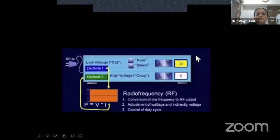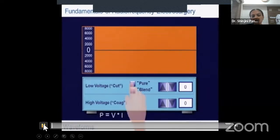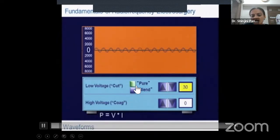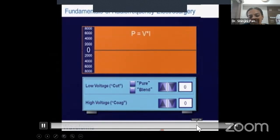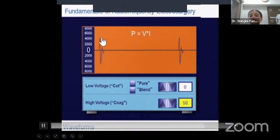Okay. So let's see this. For example, this is the setting of a... is my video running? So here you have set the cut current. Now you can see cut, very low waveform. Here we have set the wattage at 30 and it is running for 100% time cycle. Now same if you run at 100 pure cut, again you can see the peak voltage achieved is less than 2000 volts. But same thing if you see for a coag current, for 50 wattage, you will see that the voltage already spikes to 4000 volts.